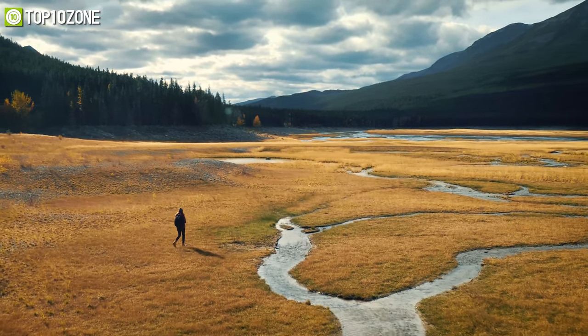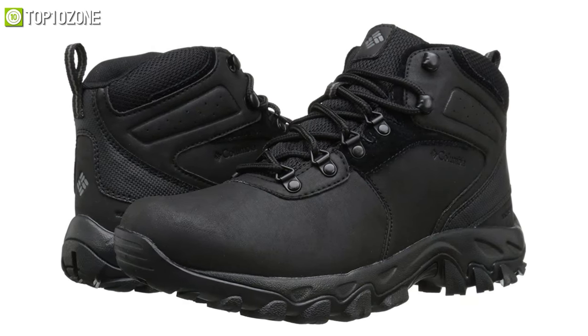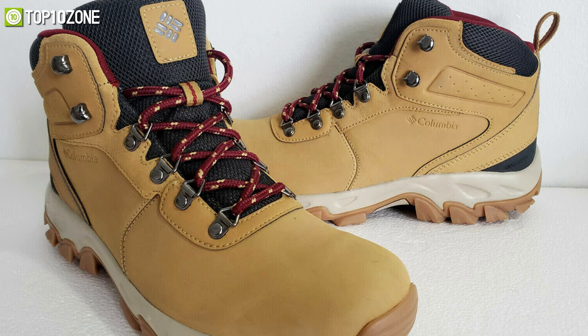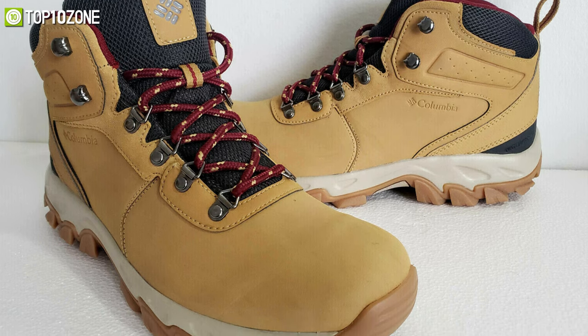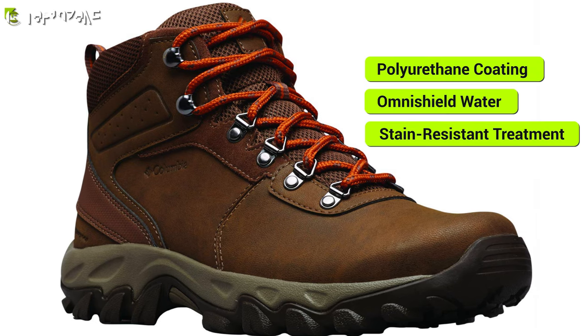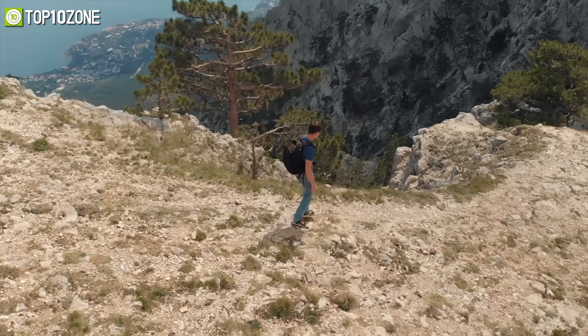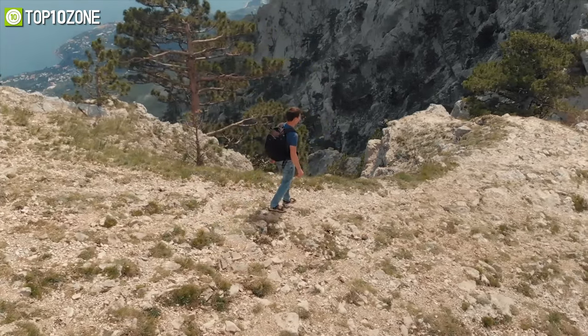Get the exceptional feel of leather and waterproofing qualities with the Columbia Newton Ridge Plus 2, a pair of hiking boots designed for you to approach any rugged terrain with confidence. Its waterproofing includes both a polyurethane coating and OmniShield water and stain-resistant treatment, meaning wet weather is blocked out all the way up to the laces.